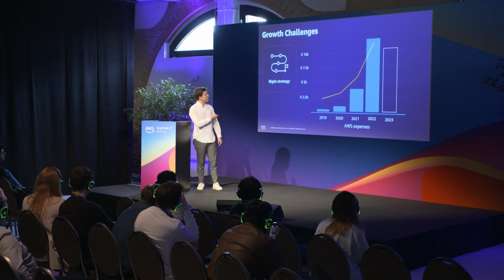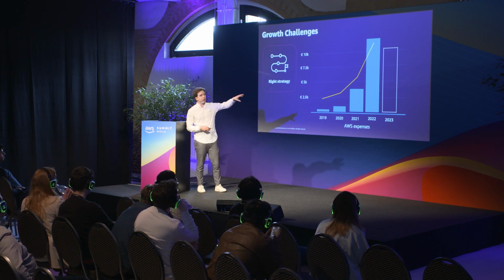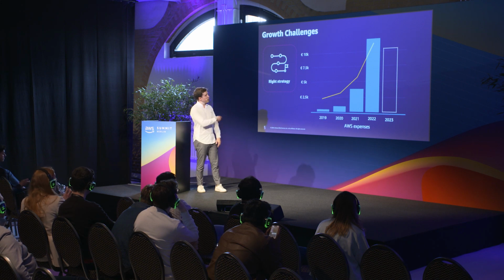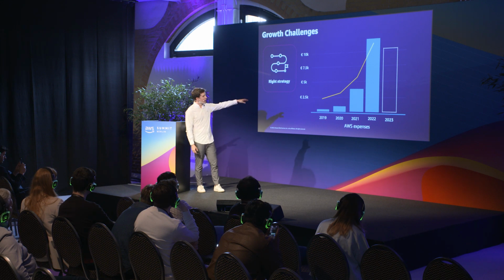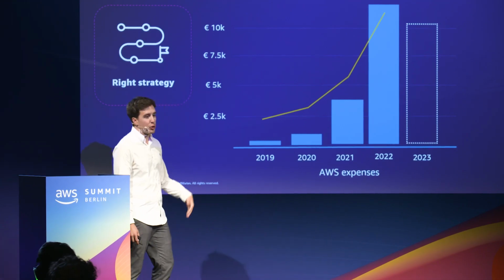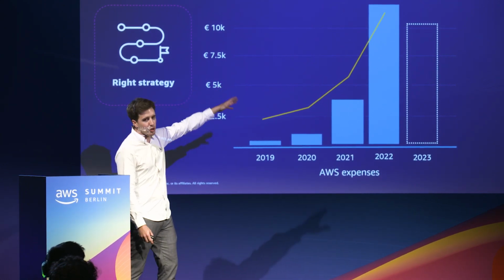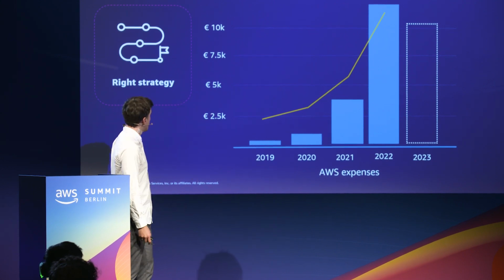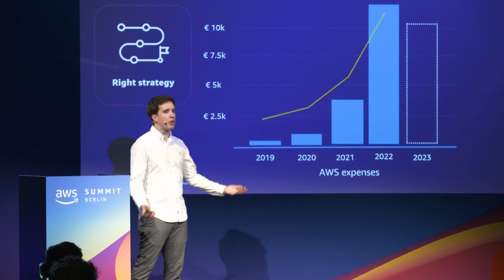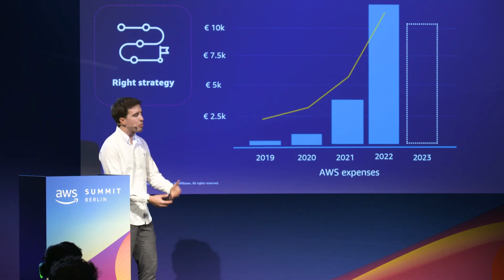Here you can see, what I did was I tried to get every December over the last years, and you see how our cost multiplied by 4, almost 5. The yellow line is the amount of users we were getting. So you see how we were growing at the same pace as our costs. Last December we were paying around 13,000 a month, which for many big companies is maybe not that much, but for a startup, it's a really big cost.